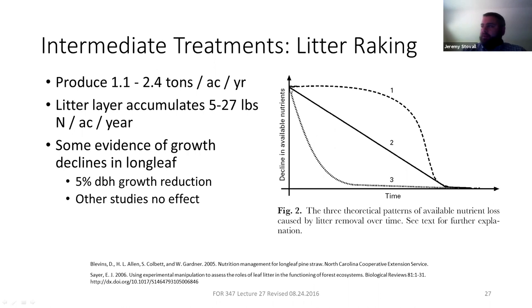And when I say one, I'm looking at line 2 here, you just get this gradual decline. You remove some litter, your growth goes down. You remove more litter, your growth goes down. You remove more litter, your growth goes down. That would be kind of ideal because you could see that happening maybe, realize you're making a mistake and just stop.